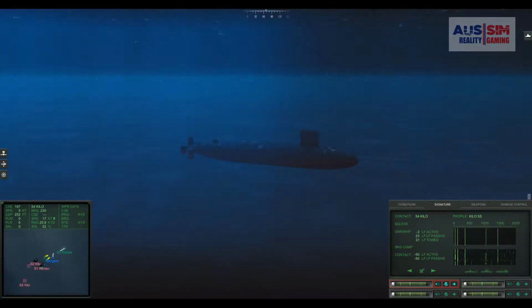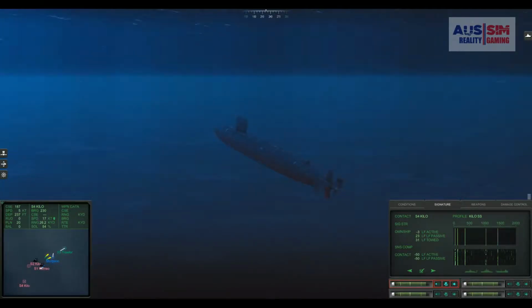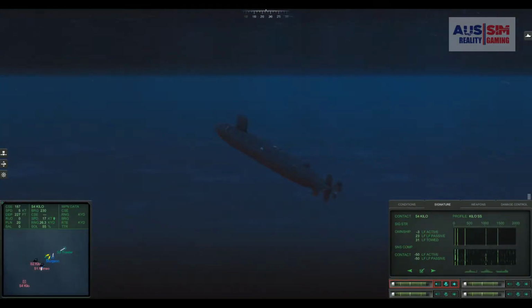Still heading south. They're dropping buoys over there. Sierra 2, Kilo. Don't think those torps are going to pick me up. Plane's up. Marker over there, and that's our torpedo out there. See if we can poke our conning tower just above the noise line.